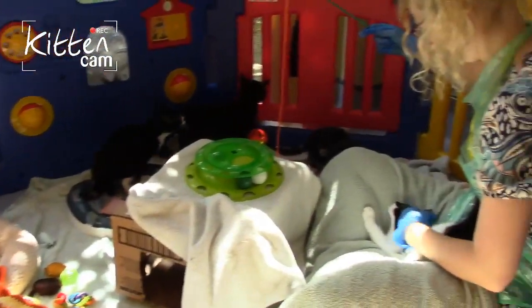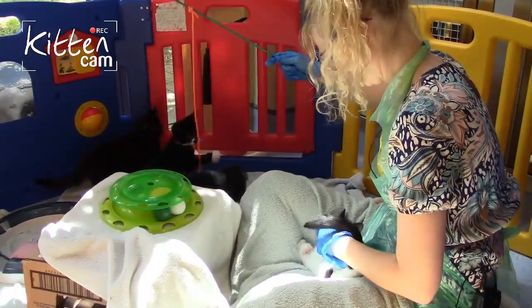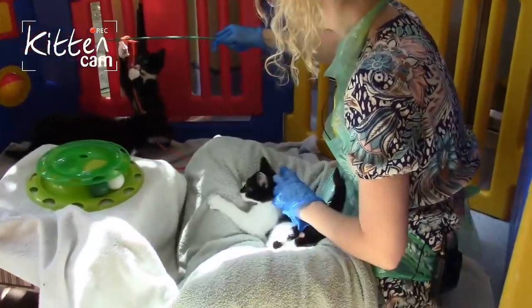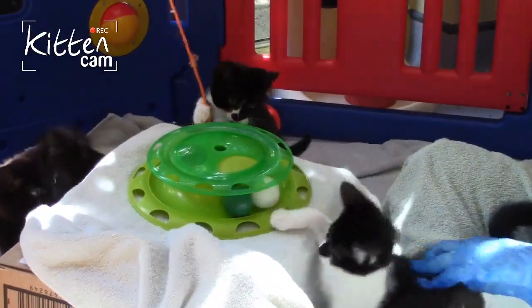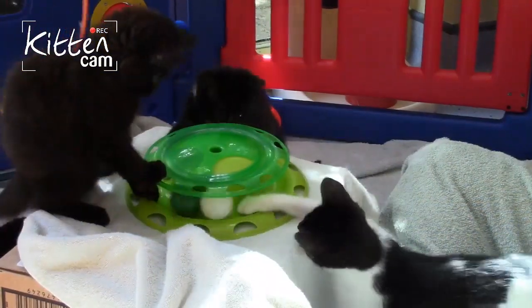Got a little snuggle happening down here. Oh, there you go. A little chin rub. Helen's multitasking with the playing and the stroking at once today. Oh, it's a group effort, guys.